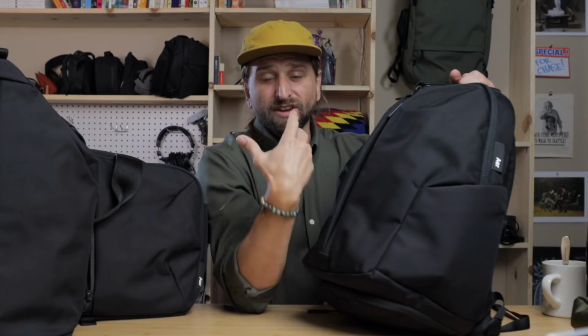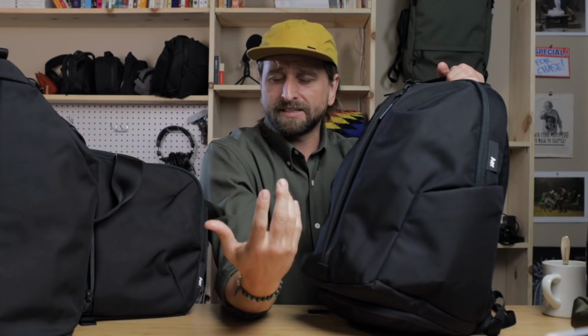The Fit Pack, this is one of my favorite small-time packs. It's just a very intense all-black ballistic nylon. Yes, I'm ready to be jumping out of the plane now.